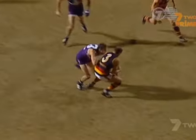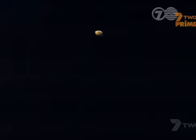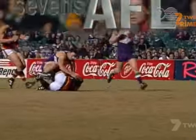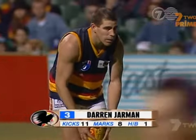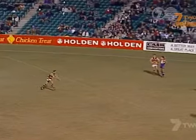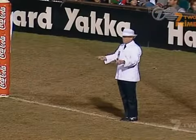It was an interesting kick, wasn't it? A torpedo from almost wing position. I know Malcolm Blight, when he was at Geelong, he didn't mind players kicking torpedo punts into the forward line. Well, it certainly put the defence of Fremantle under pressure, and Darren Jarman skillfully has taken the mark. O'Reilly coming off the ground as Jarman goes for goal number 8. He's got it. It's 5 points the margin once again.